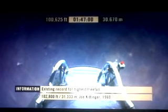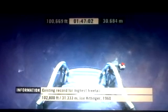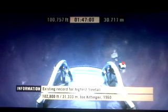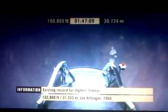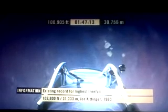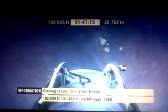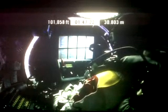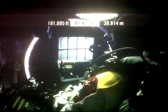He had some trouble during that jump. His glove tore, exposing part of his hand. He didn't tell the people on the ground about it because he was afraid they'd abort the flight, make him come back down in the capsule. So he didn't tell them, and he went up to altitude with that little tear in the glove.